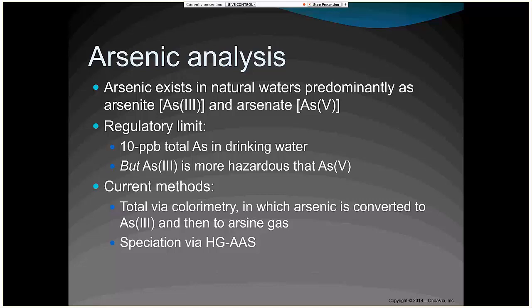Interestingly, though, arsenic 3 is more hazardous than arsenic 5. We see the same thing with other things like chrome. Hex chrome is a problem. Chrome 3, not so much. In fact, a little bit of chrome 3 is necessary in your diet, right? So oxidation state is very important. It also affects how you would treat those samples.